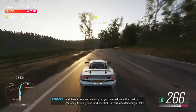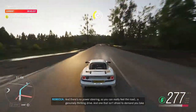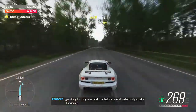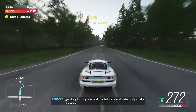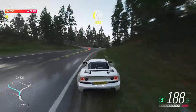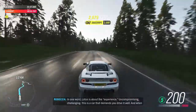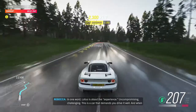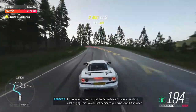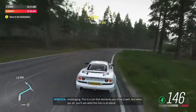And there's no power steering, so you can really feel the road. A genuinely thrilling drive, and one that isn't afraid to demand you take it seriously. In one word, Lotus is about the experience. Uncompromising, challenging. This is a car that demands you drive it well. And when you do, you'll see what the fuss is all about.